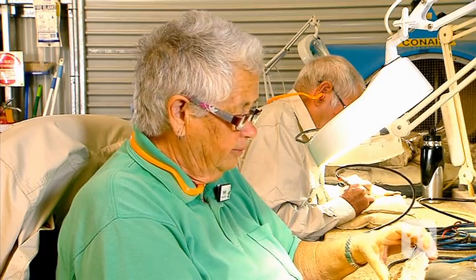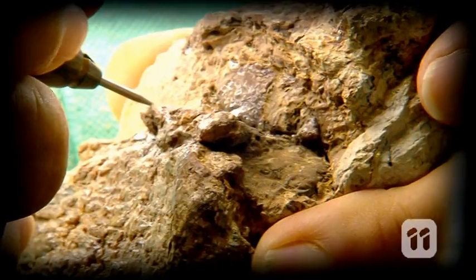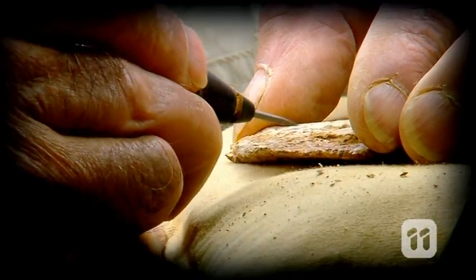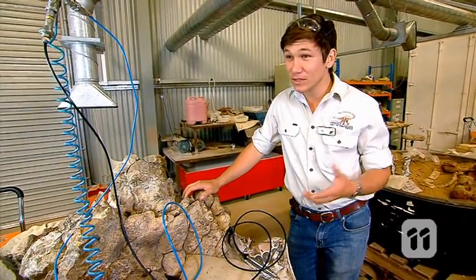I've been working on it for about 3 days now. It's very delicate, very frustrating. If you hit it the wrong way with the tool, it wants to fall to pieces. But very addictive at the same time. In this jacket here, we have a dinosaur that's known as Matilda. It's a big sauropod dinosaur.